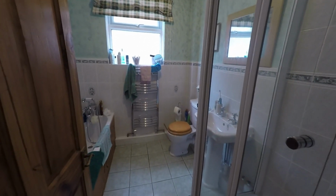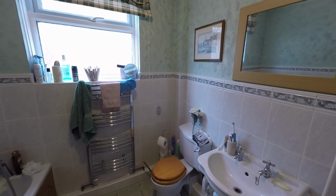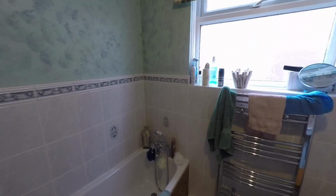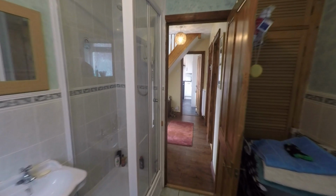Next door we have a ground floor family bathroom, and stepping inside we can see it's a four-piece suite with a wash hand basin, the WC. The bath is fully tiled surround and we do have a telephone style mixer tap. But we may have noticed as well, having entered, we do have a fully tiled shower cubicle as well. So a very comfortable family bathroom.